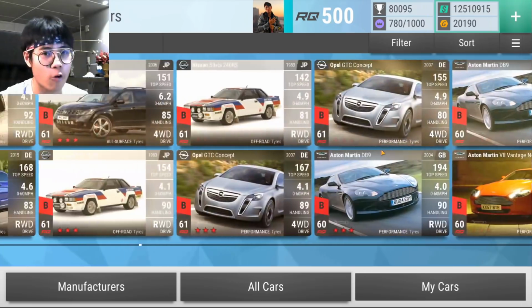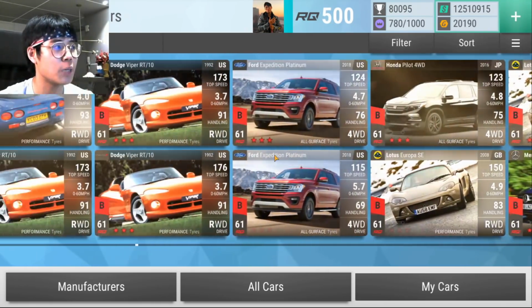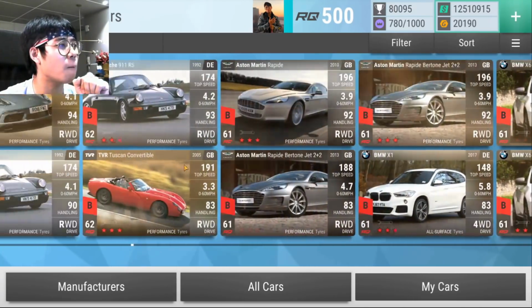We have seen a couple 4s already though, right? Because we saw the Atom army. The Atom I had 4, and we'll see more coming on in a bit. I have 3 RT10s. What else do I have?